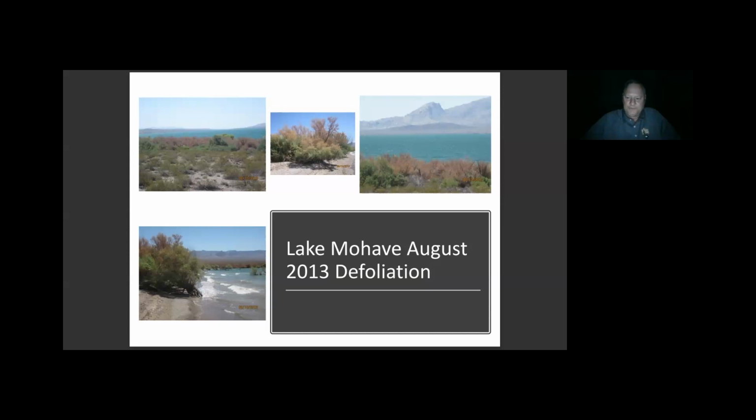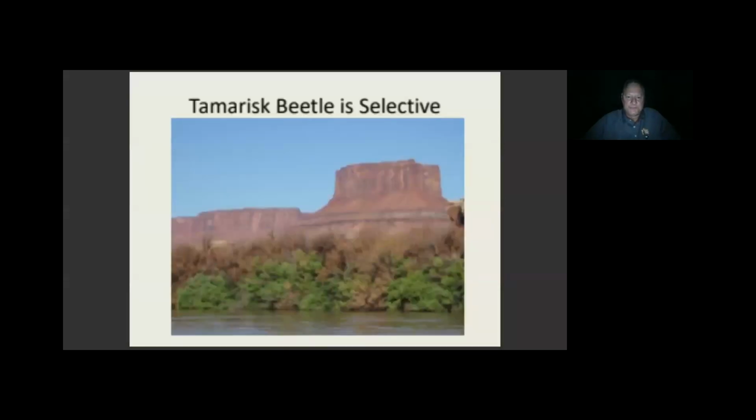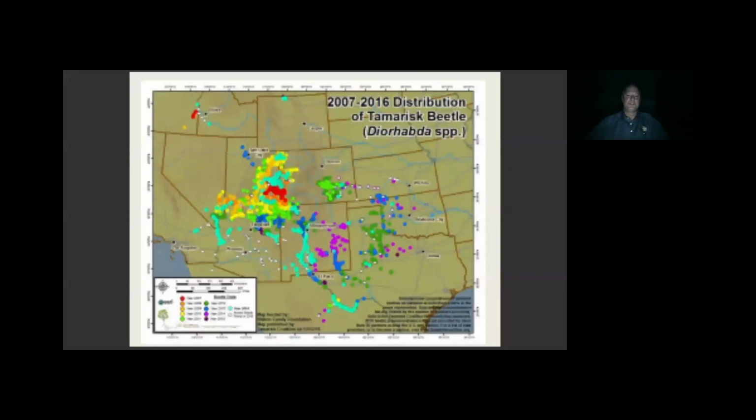It doesn't affect the natives, and the natives are allowed to expand naturally this way. Reduces the competition. This brown is tamarisk in Canyonlands National Park on the Green River, I believe, and the green species is willow. Here's the distribution of the tamarisk beetle.